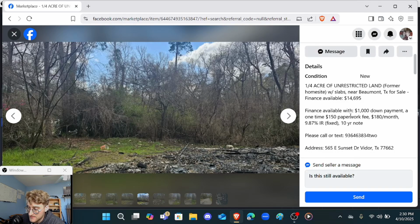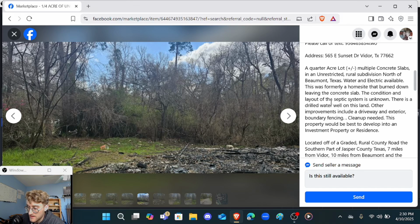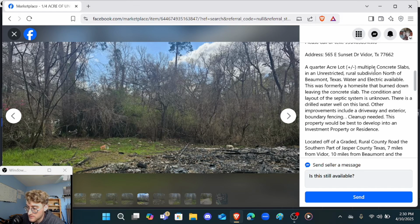Anyway, at least it has a $1,000 down payment minimum. That is an attractive number to a lot of people. That's good. Has the financing information. Has an address, that's good. It has a size, multiple concrete slabs.